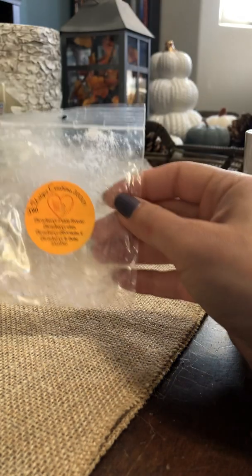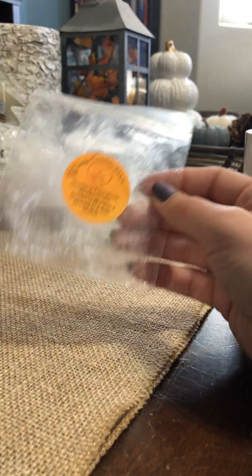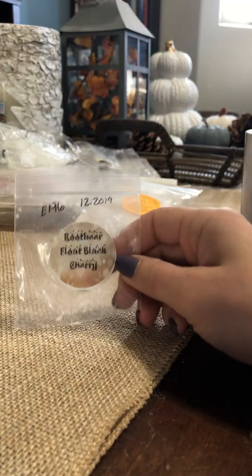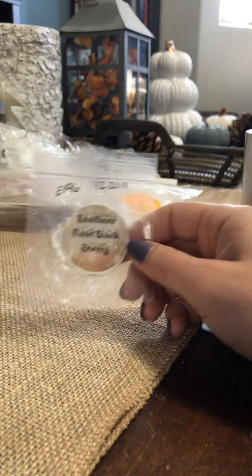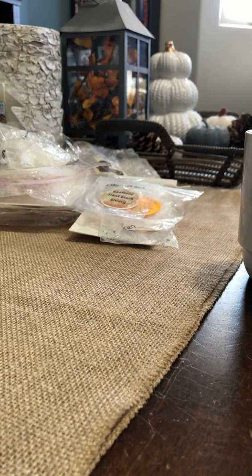Then we have from Unique Creations, Strawberry Fields Forever, which is strawberry jam, strawberry shortcake, strawberry pound cake. I didn't get much of anything. I never do from that vendor, so. L3 Waxy Wonders, Root Beer Float, Black Cherry. My son loves root beer, so he always hoards all my root beer. He loved it. L3 is a good performer for me, usually.